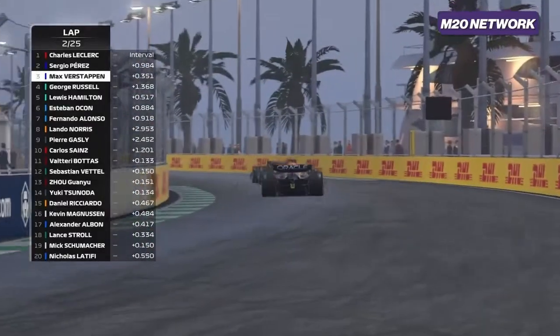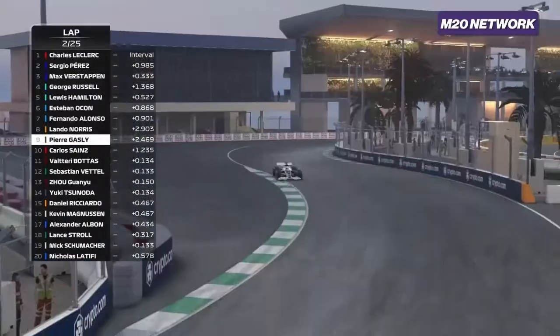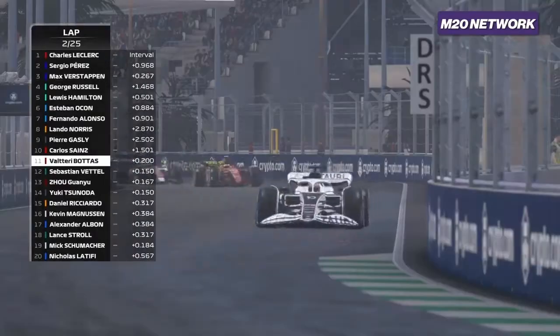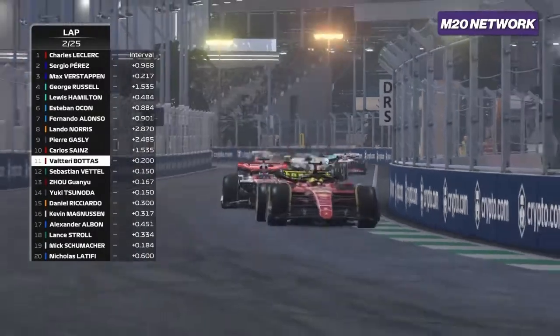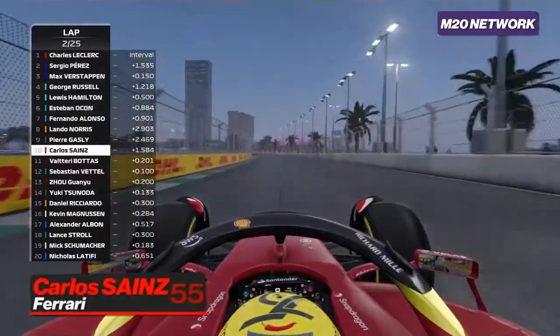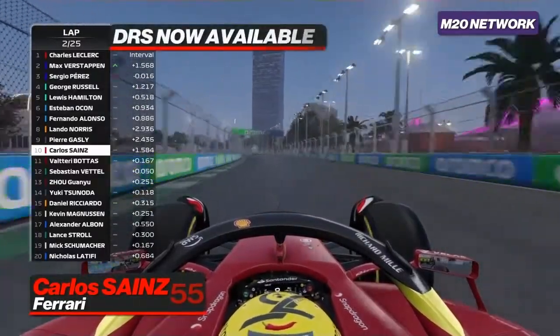Max Verstappen coming in third place now. There's George Russell behind. Meanwhile, Carlos Sainz is now getting trouble from Valtteri Bottas. There is definitely an issue with Carlos Sainz, with Valtteri Bottas on the back of him. We'll go on board here with Carlos Sainz.